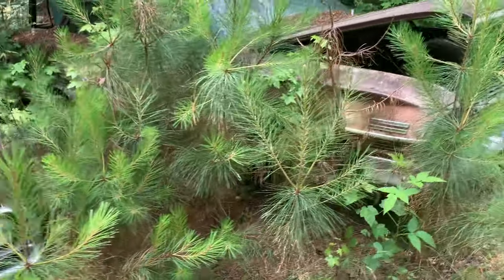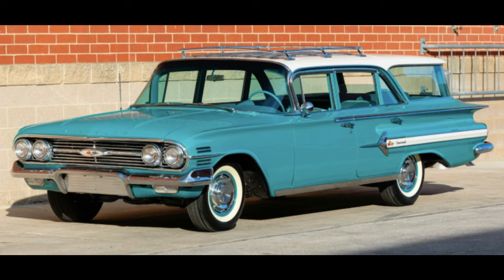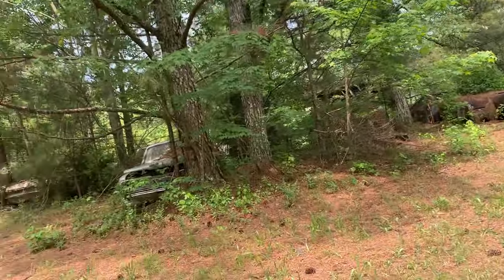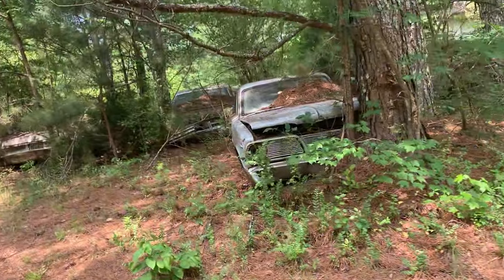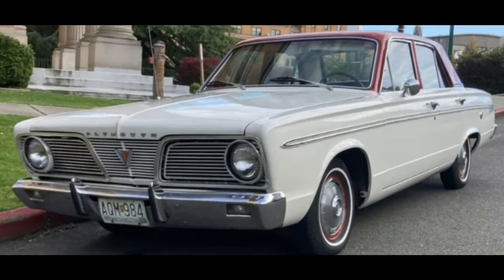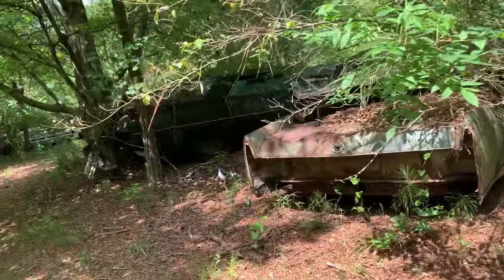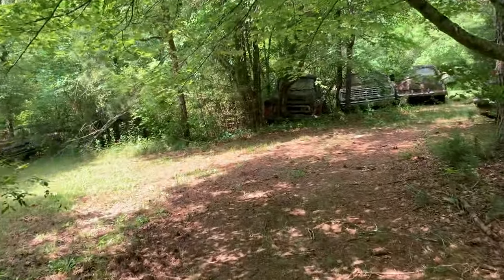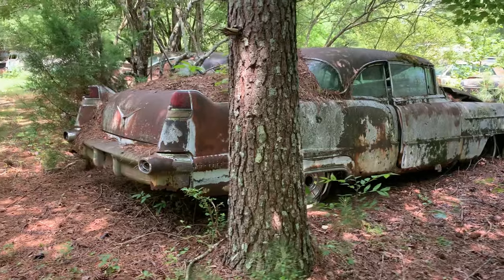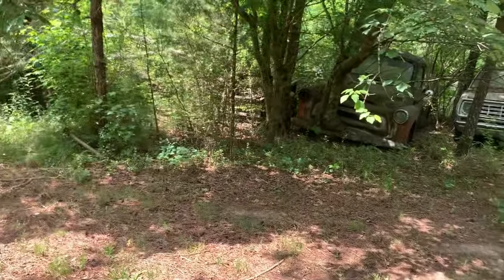Buick, well, here's a wagon. What's that, a 50? No, it's like a 60 wagon. There's that building back in there. Old Ford. Oh no, that's a Plymouth Valiant. Four door. Looked like a Falcon for a quick second. Cadillac City here. Look at that big old Dodge over there. With the, oh man, a tree growing out of the bumper of that. Look at that Cadillac, two-door car. Big old boat. This is cool looking, but look at that tree.